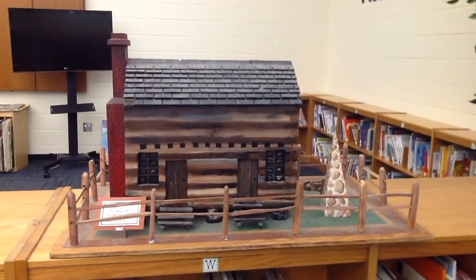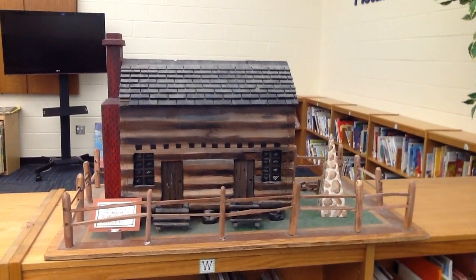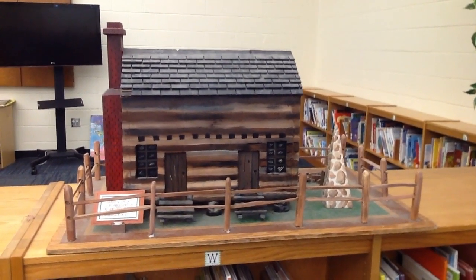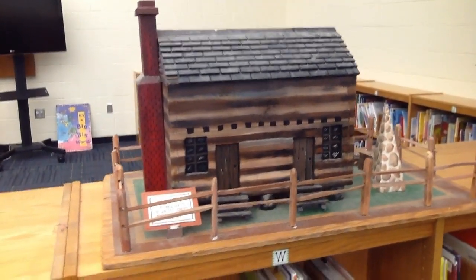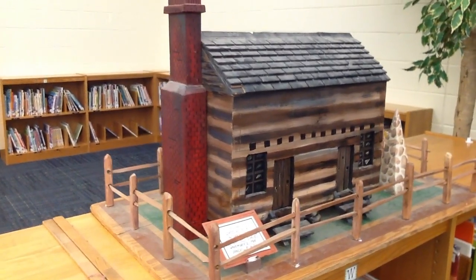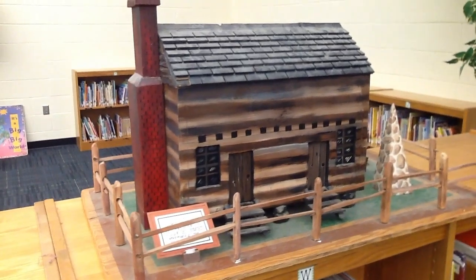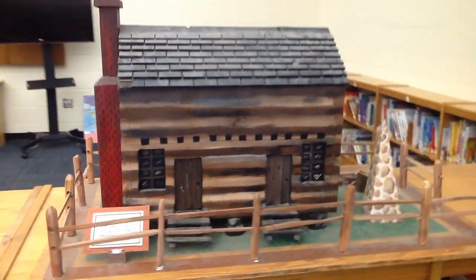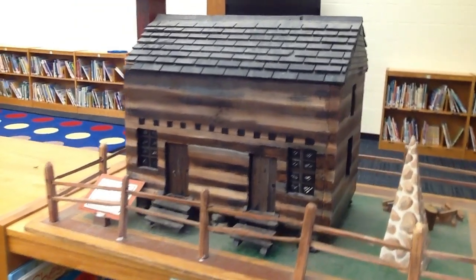We live very close to the James K. Polk home site. And this is a replica that we have in our school media center of the log cabin where James K. Polk would have been born and raised. And he lived here until he was 11. He ran all over the ground where we are here at school.